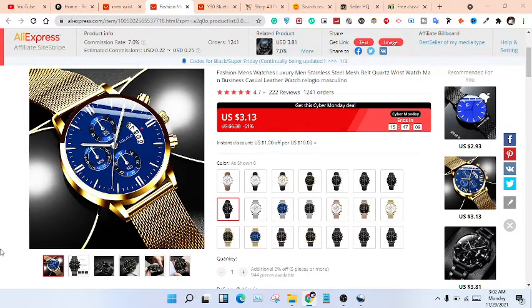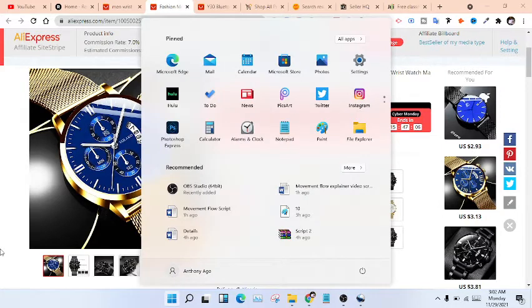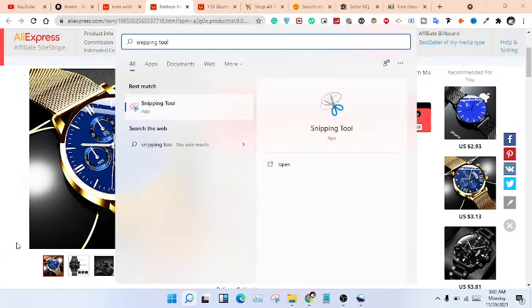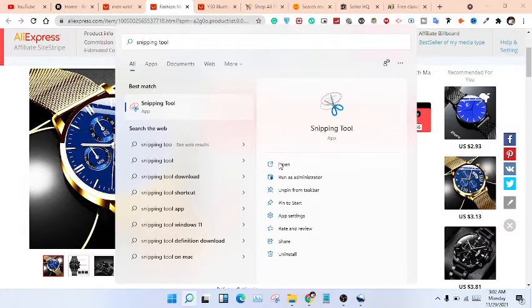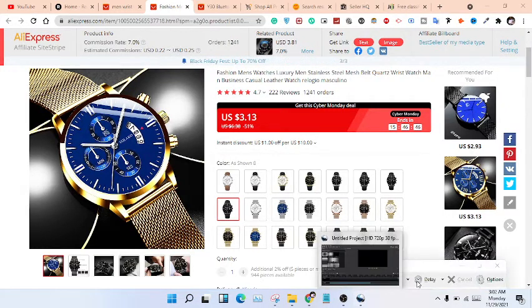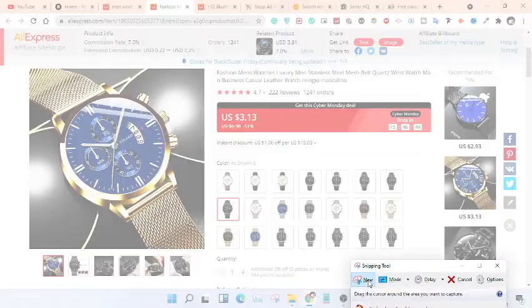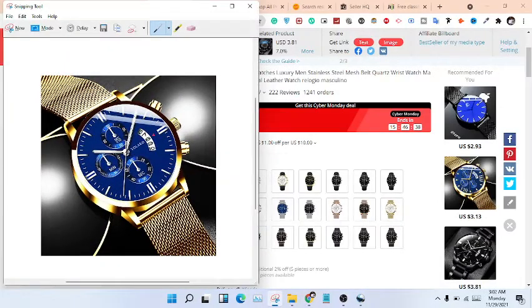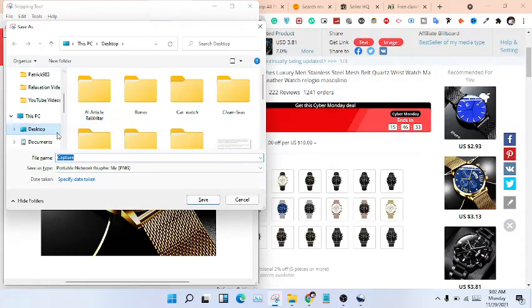Just open your Windows menu and search for Snappy 2. So open the Snappy 2. Once you open it, you click on new, come over here, just crop it, click on Ctrl S to save it. So you can put it on your desktop.